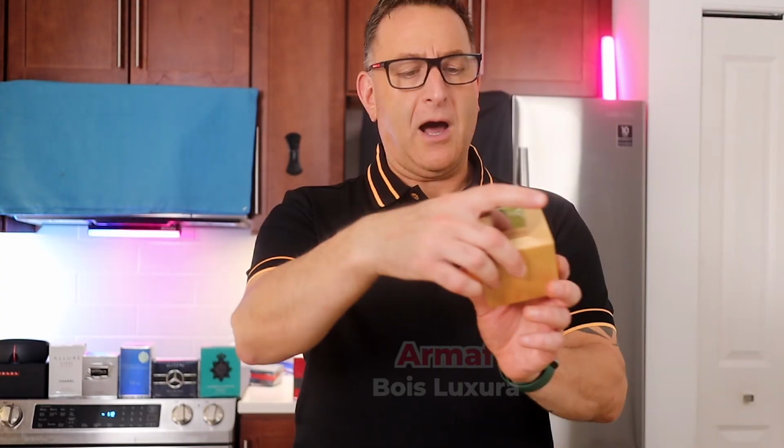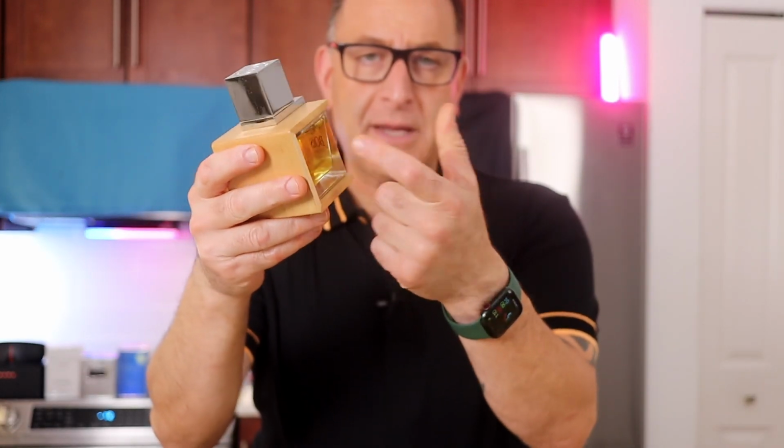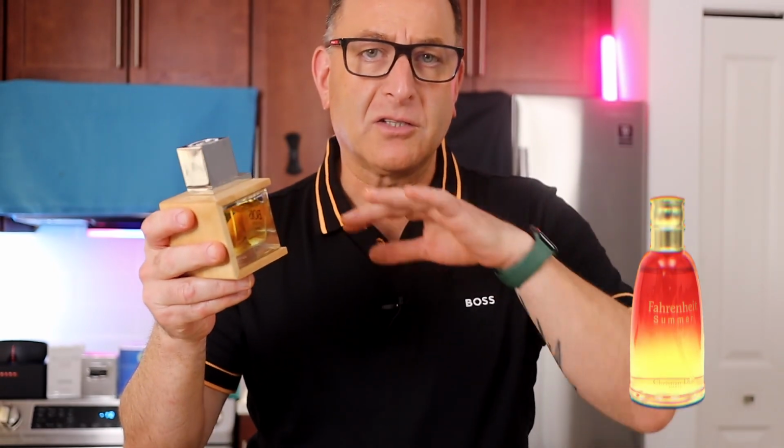Here's a really cool one. RMF Luxura. Nice wooden bottle. Same smell as Dior Fahrenheit, the summer edition, which is extremely rare. I love that Dior Fahrenheit summer. Does anyone have it?